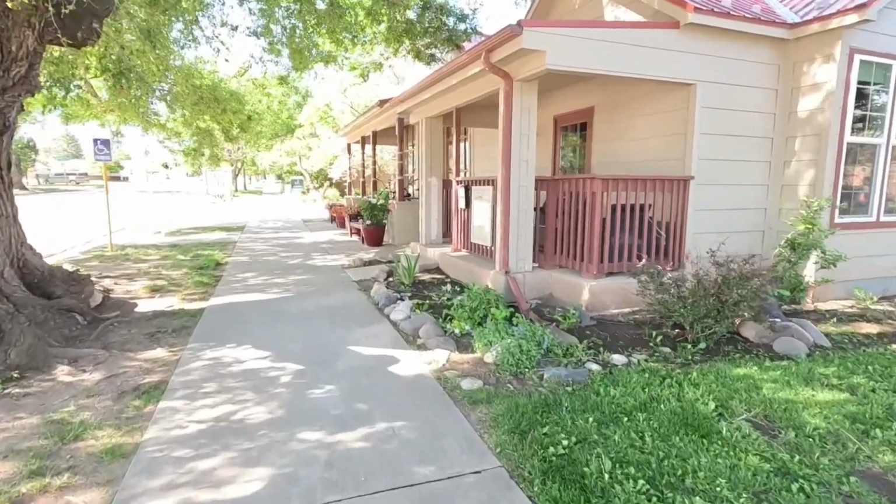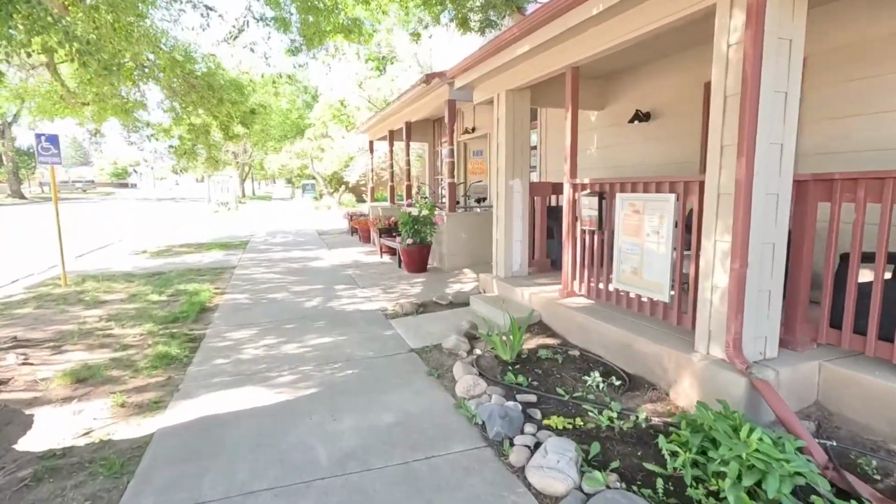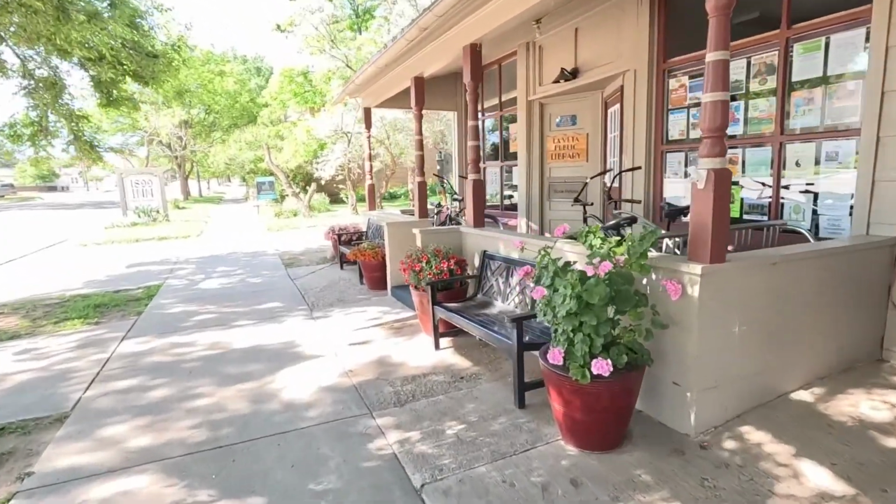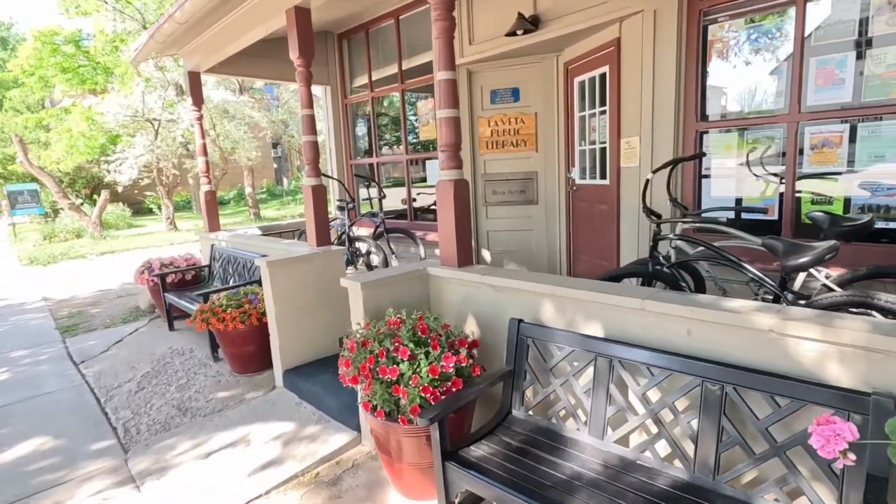And here we have the library. You can rent out books. And I noticed that they have bicycles out here. I don't know if they're loaners or if you can rent them out.